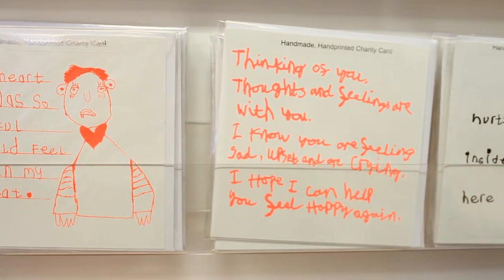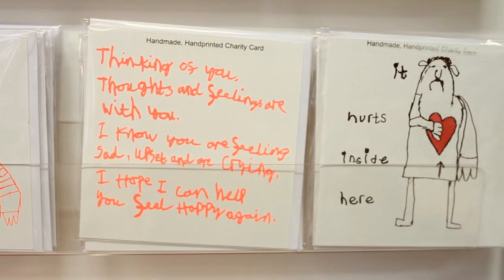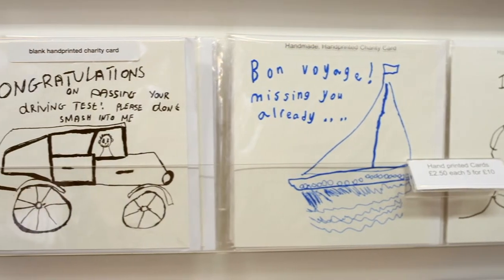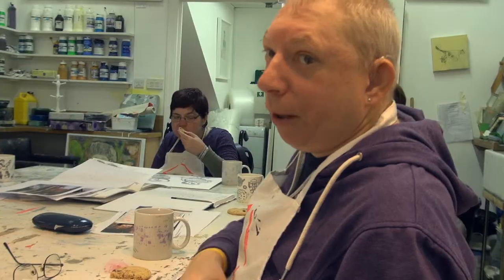I could draw a house, a car. When people learn to draw a car, pass the test. I've done that one.